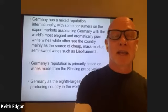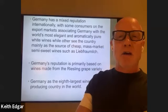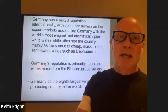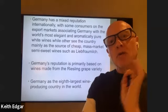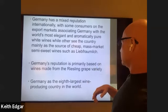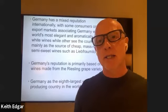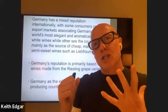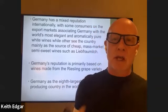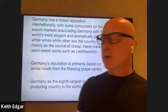Interesting enough, sommeliers around the world are really into very, very high quality Rieslings coming from Germany. This is the new kind of sexy for sommeliers, because they do produce in Germany these really, really beautiful Rieslings. Very, very intense, very, very aromatic, very, very delicious wine. But Germany actually has more of a reputation of producing very cheap, very sweet, low quality wines.